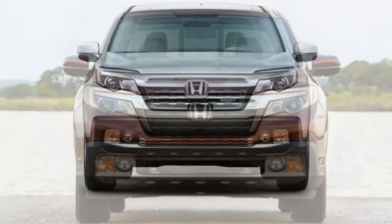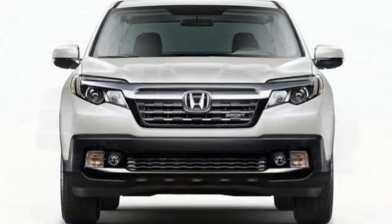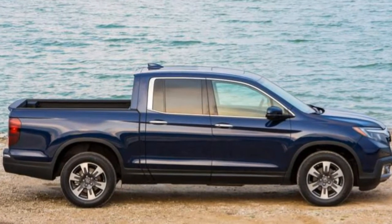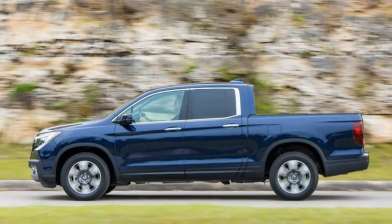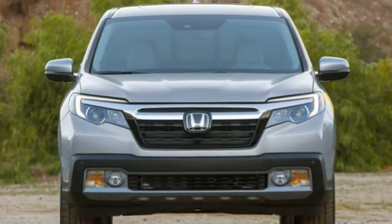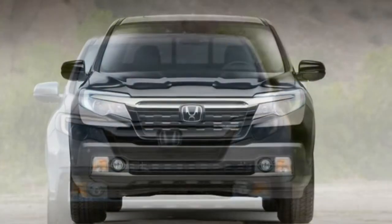Acceleration. The V6 engine is smooth, giving the Ridgeline an effortless feel. And it feels punchy whenever you floor it to make a pass or merge on the highway. It took our test truck 7 seconds to accelerate to 60 miles per hour at the track, which is tops for the mid-size pickup category.